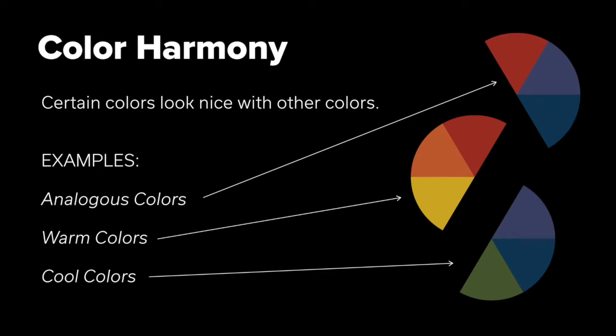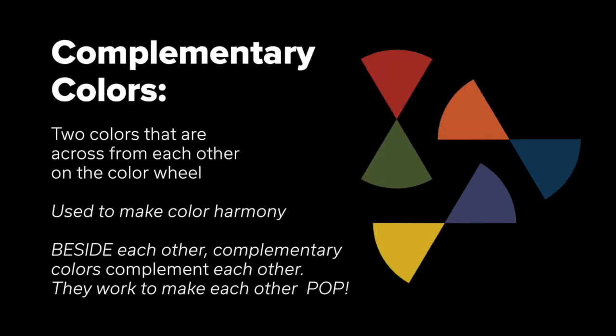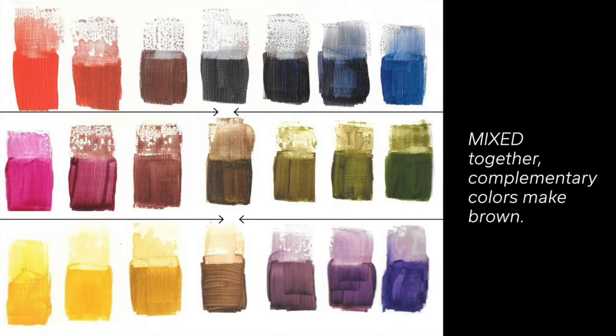Today we're going to learn about another type of color harmony, complementary colors. Complementary colors come in pairs. They are two colors across from each other on the color wheel. Complementary colors are very powerful. Beside each other, complementary colors complement each other. They work together to make each other pop. Mixed together, complementary colors make brown.